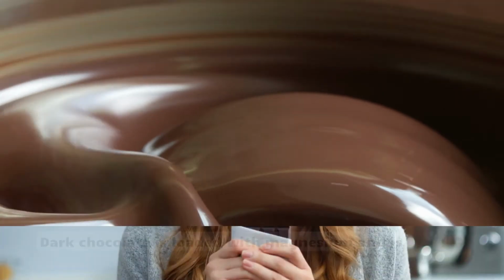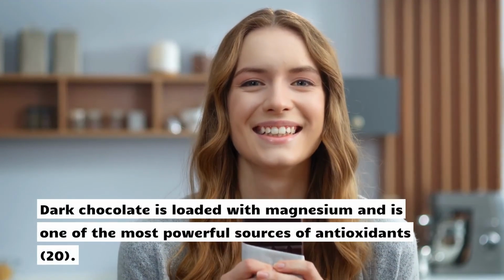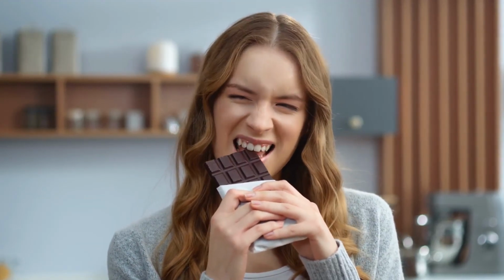50. Dark chocolate. Dark chocolate is loaded with magnesium and is one of the most powerful sources of antioxidants.